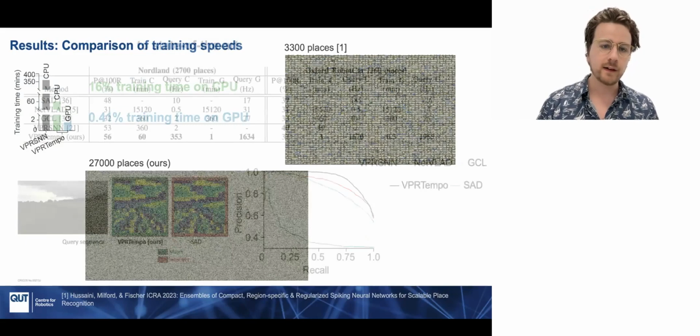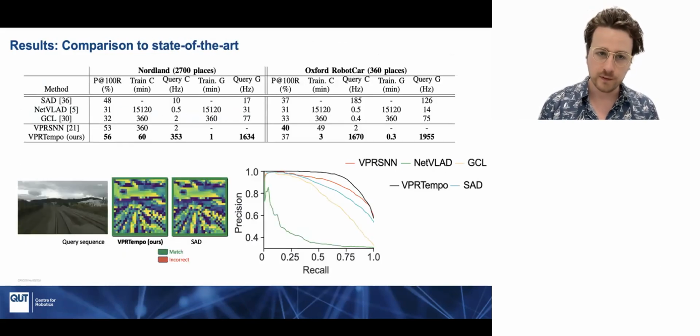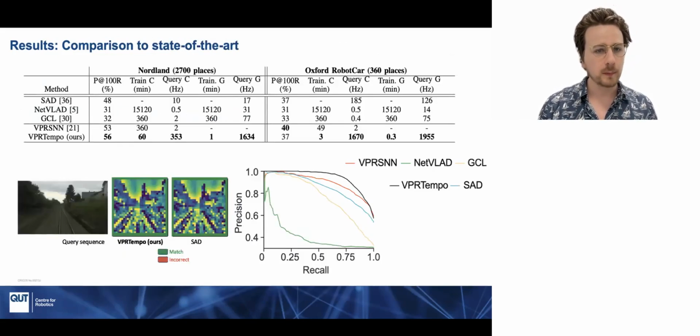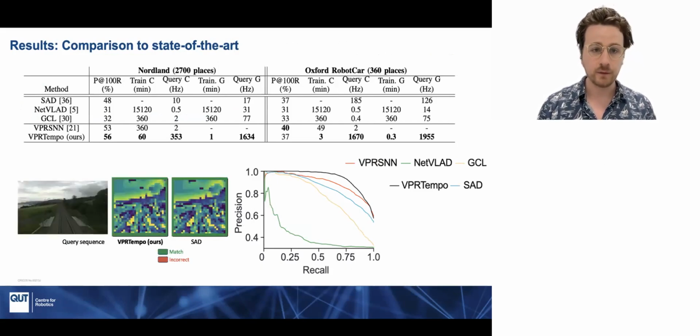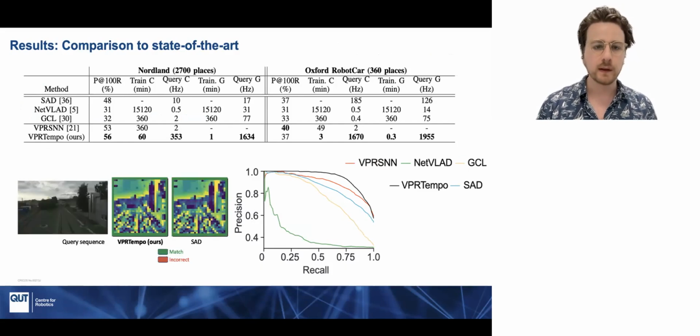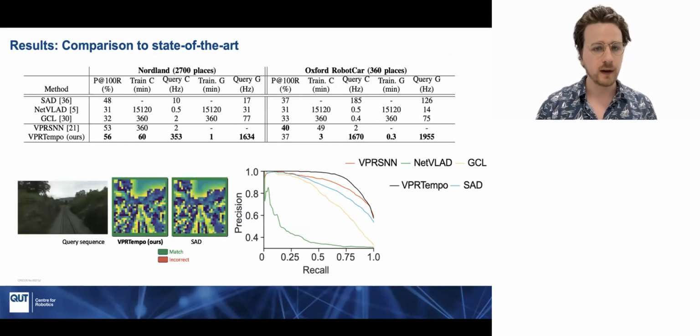When comparing against state-of-the-art systems for overall performance, we see that our network performs comparably for precision at 100% recall with substantially reduced training and inference times, highlighting its suitability for deployment in real-time compute scenarios.